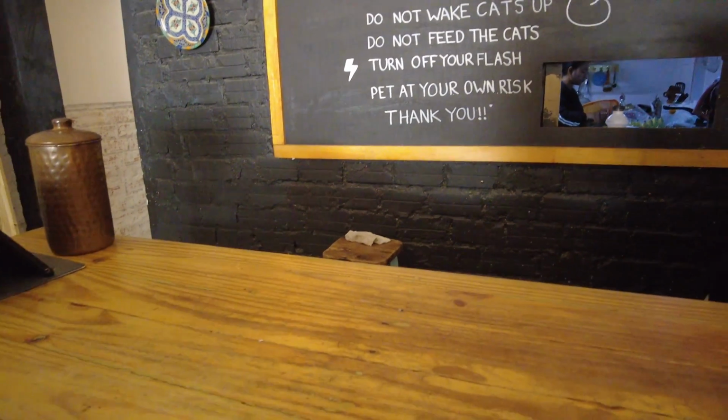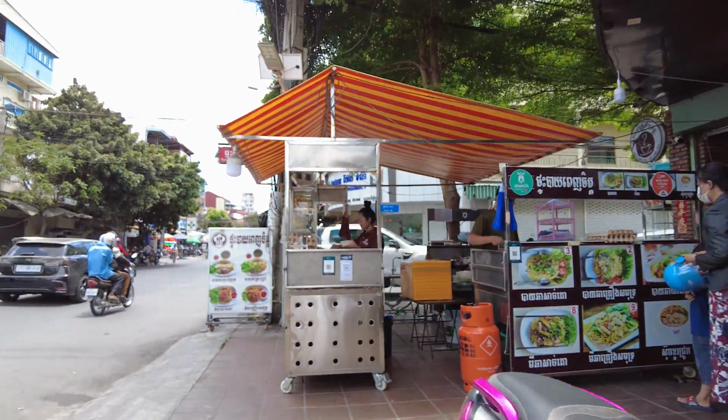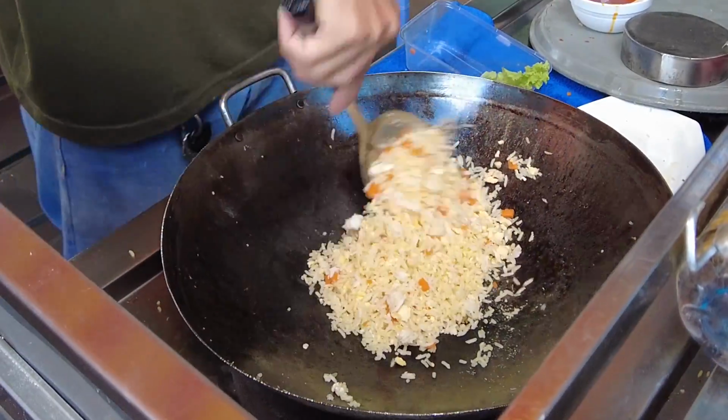They also have a food menu that looks pretty good, but I've never actually eaten here, so I can't say for sure. If you just want a simple fried rice or noodles, this place across the street from the southwest corner of the market is a great option. It's cheap and their fried rice is legit.